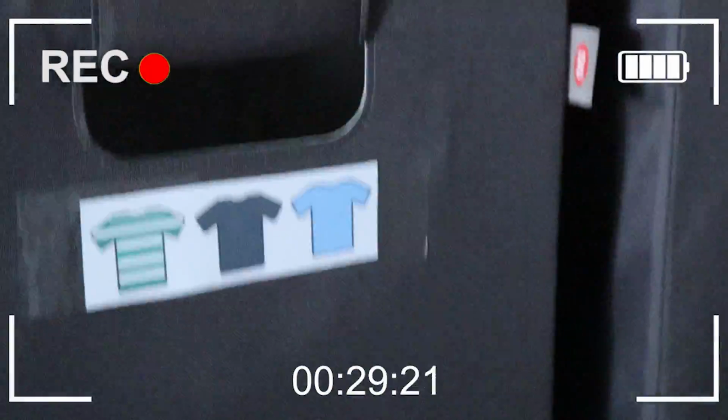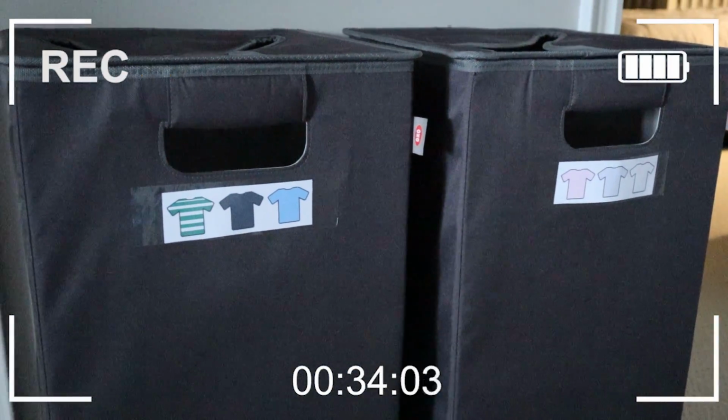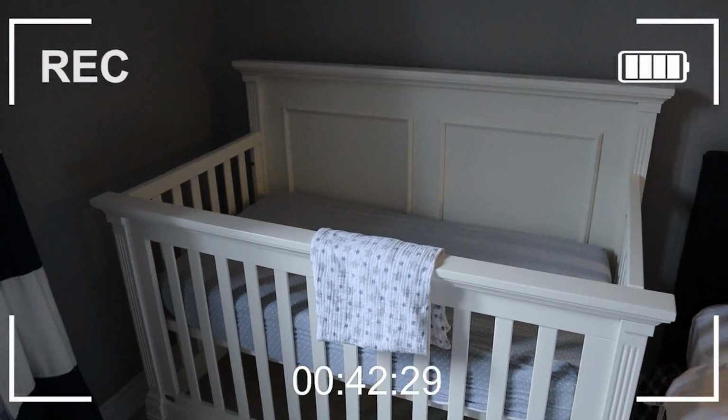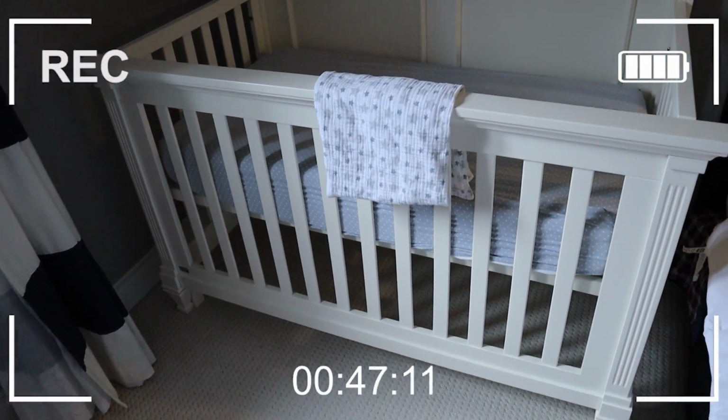Also a fun side of nesting, I decided to make labels for the kids' laundry baskets because I didn't want to keep sorting them myself. And did I color all of those individually on Photoshop? Yes, I did. And then in Luke's room, we currently have the crib set up, kind of squashed in the corner until we move Luke over. But it's all set up.